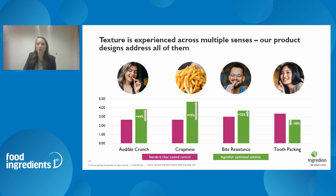So, delivering a fry that consumers perceive to be the perfect texture means delivering on multisensorial aspects because we experience texture across so many of our different senses. The sound of a fry as you bite into it is a key indicator of freshness and quality. An optimized coating solution enhances this audible crunch, providing a satisfying auditory experience that complements the overall experience.